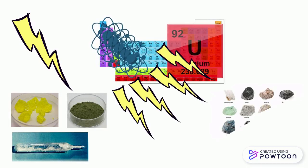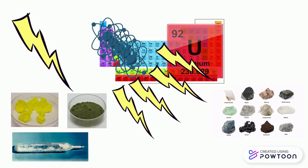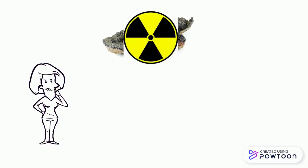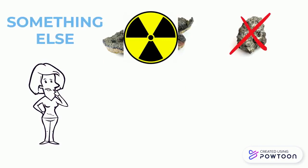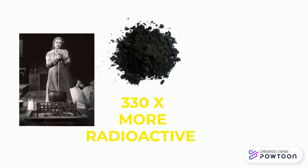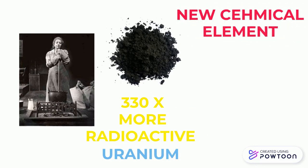Trying to see what was so special about uranium, she tested minerals containing other elements. But Marie noticed that the results she was getting from the pitchblende were more radioactive than uranium alone, therefore suggesting that there must be something else in the pitchblende. They crushed, dissolved, and separated pitchblende, obtaining a black powder 330 times more radioactive than uranium. They concluded it was a new chemical element and named it polonium with atomic number 84.